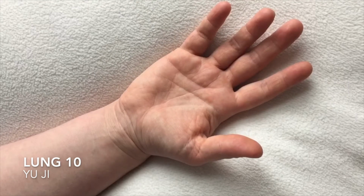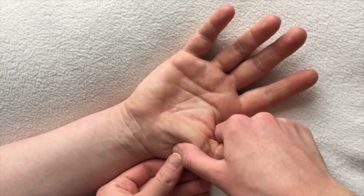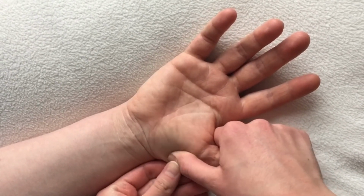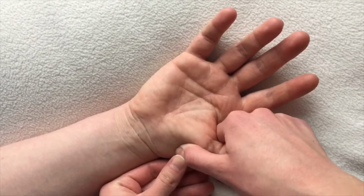Lung 10 is found along the fish border at the midpoint of the first metacarpal bone. It helps with dry cough, fever, clearing lung heat, promotes the descending of lung qi, benefits the throat, calms the mind, and enriches yin, just to name a few.